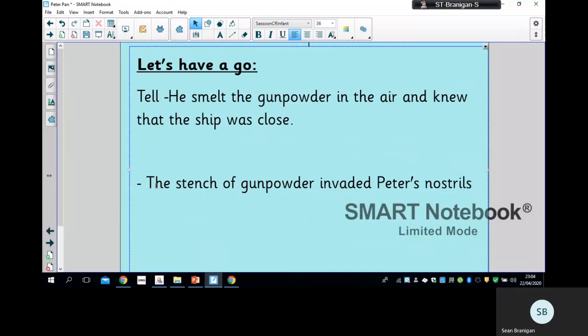As a white sail drifted through the mist. No, I don't want to say of a ship because that's saying it's a ship. As a white sail. Okay, as a white sail drifted through the mist. Drifted through. Okay, so it's gone from smelling gunpowder and knowing that it's a ship to stench of gunpowder invaded Peter's nostrils. It's showing that it's not a very nice smell and it's close. As a white sail drifted through the mist.